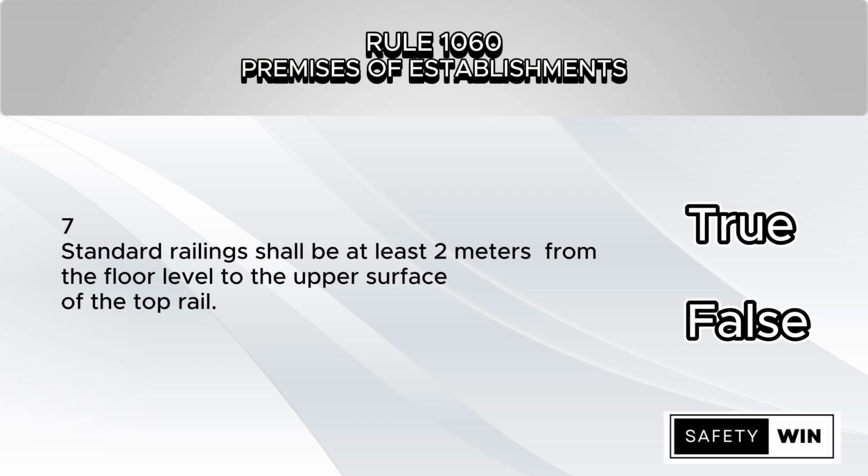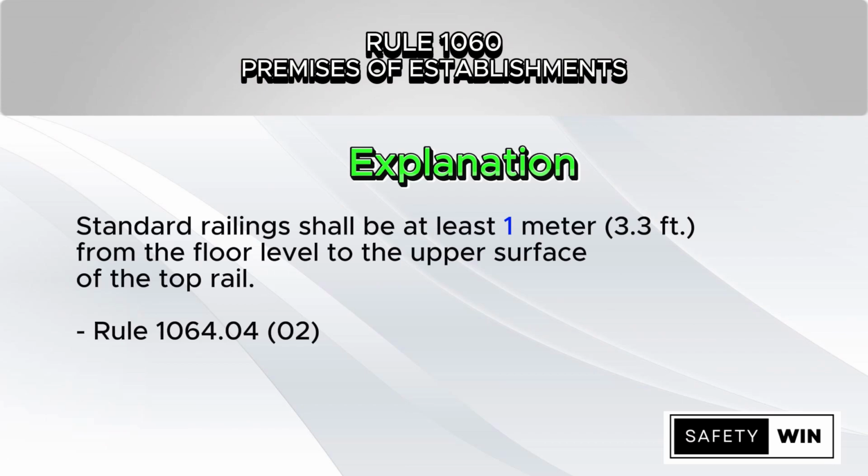Number 7. Standard railings shall be at least 1 meter, 3.3 feet, from the floor level to the upper surface of the top rail.